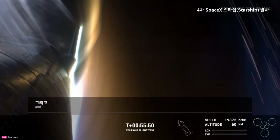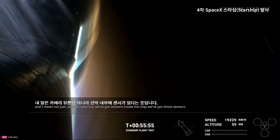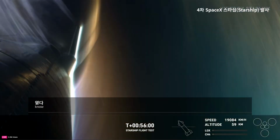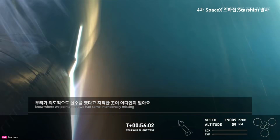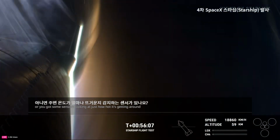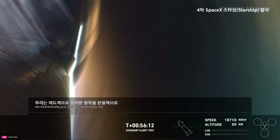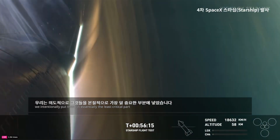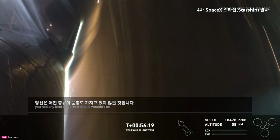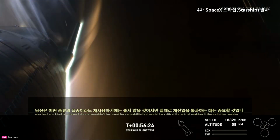And not just camera views, but we've got sensors inside the ship. We've got those sensors down at the very aft end of the vehicle where we pointed out we had some intentionally missing tiles, where we've got some sensors looking at just how hot it's getting around there. We intentionally put those in essentially the least critical part of the heat shield, where if you had any kind of a breach, it wouldn't be great for reusability, but wouldn't be critical for actually making it through the reentry into the landing.